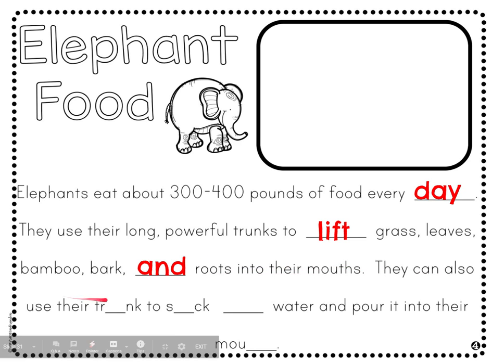They can also use their trunk, and write a U for the middle sound in trunk, to suck. Another U in the middle of the word suck. Up, U-P for up. They can also use their trunk to suck up water and pour it into their mouth. End the word mouth with the digraph T-H.